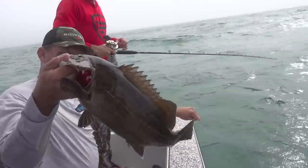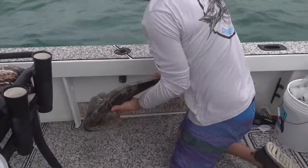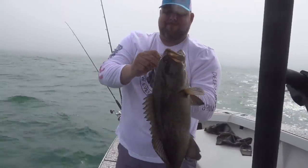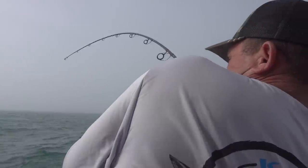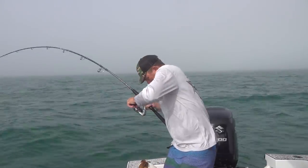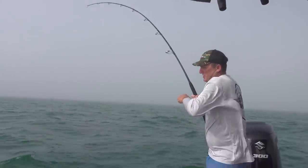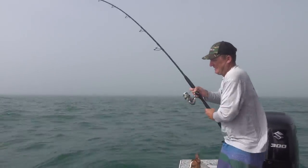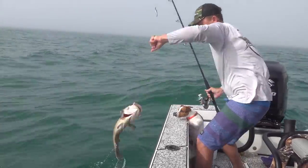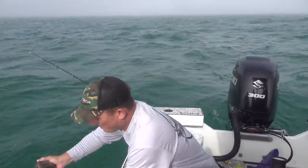Yeah. He ain't even a keeper. Let's see. He's 23. Close, but no cigar. Be close. Nailed, bro. There you go. That's a keeper. By far the hardest bite of the day for me. That fish just stomped on it. That's it. Right at 23 inches long, y'all. So close.